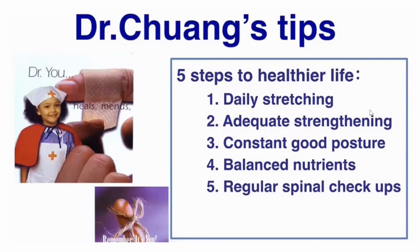Balanced nutrients. This will take another long lecture, but we often know you are what you eat. This phrase is common. You have to think about what you put into your mouth. Is it more of the junk food or is it more of the healthy food? Okay. All your body needs nutrients. And the more we use our brain, the more that we'll need good nutrients instead of junk food.